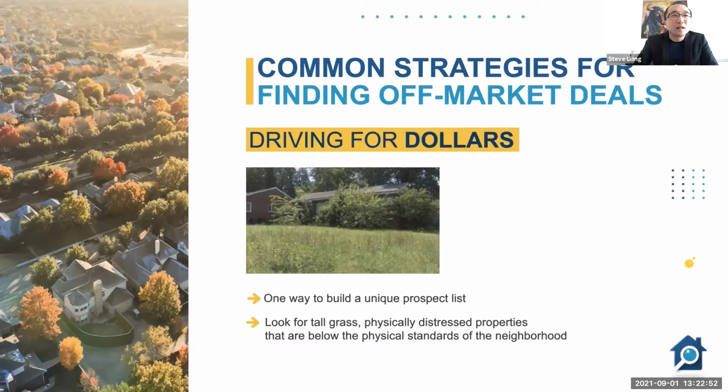Just some signs of either the owner is not taking care of it, or the owner is not capable of taking care of it. So these would be signs that the owner is not living there and they're not taking care of the property. A really good reason to find out who they are, where they live, and reach out to them and see if they need to get rid of their home or get rid of their house.